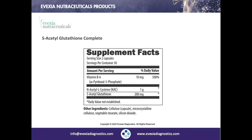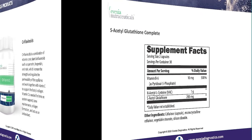The acetyl group protects against glutathione breakdown in the gastrointestinal tract, which is vital because of the role that glutathione plays as a potent antioxidant which protects against free radical damage to the cells.